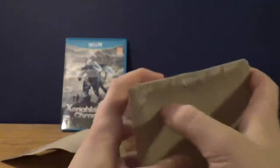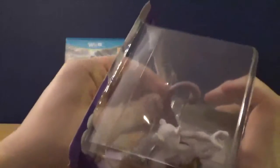Let's open this guy right up. And yes, I do not preserve this artwork. Sorry. If you watched some of my other unboxings of Amiibo before, you should know that already. I don't preserve anything except the Amiibo itself. Oh, wow, Mewtwo, you're really tough to get out there, aren't you, boy?